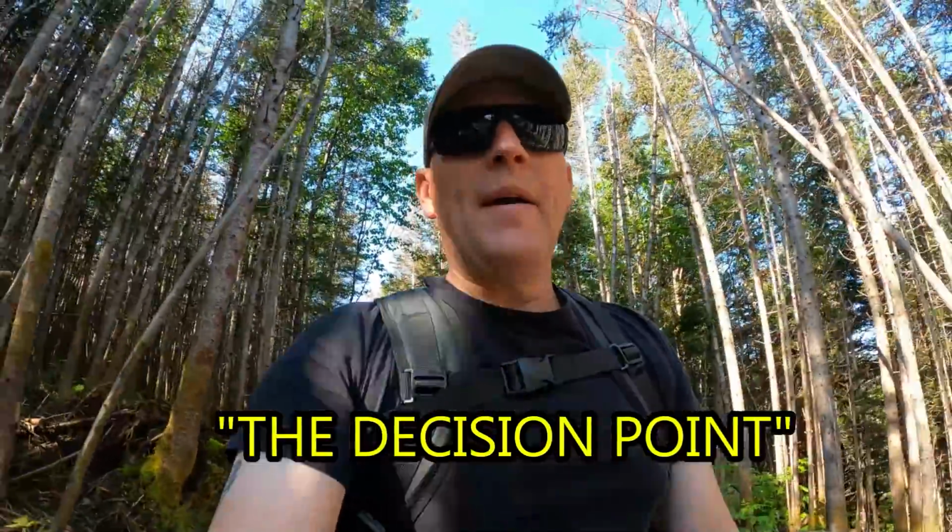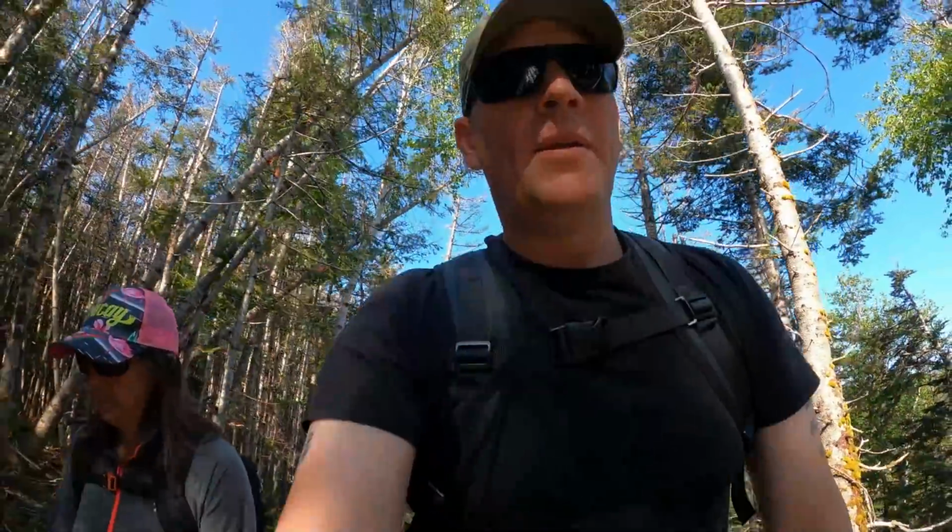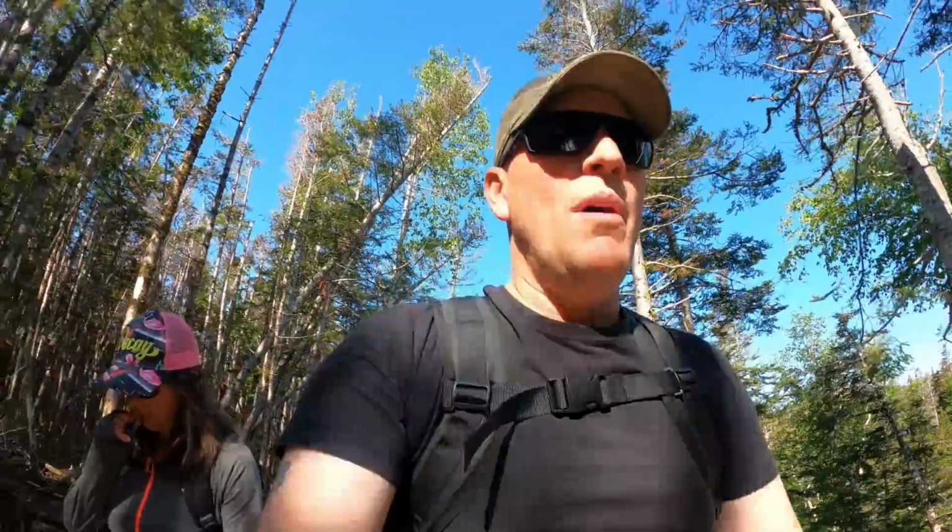So the first 4 kilometers of trail here takes you to a place called the decision point. And at that point, you make your decision, depending on the weather and how you feel, whether or not you'll continue on up the mountain, which will take you another 9 kilometers. We're just passing by a nice waterfall here. So when we get to the decision point, we will make our own decision whether or not the weather is cooperating and how we feel.